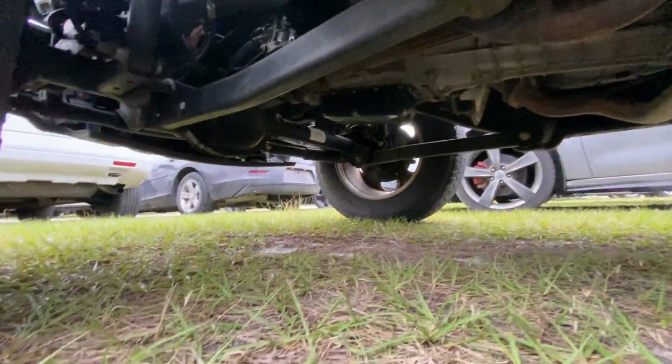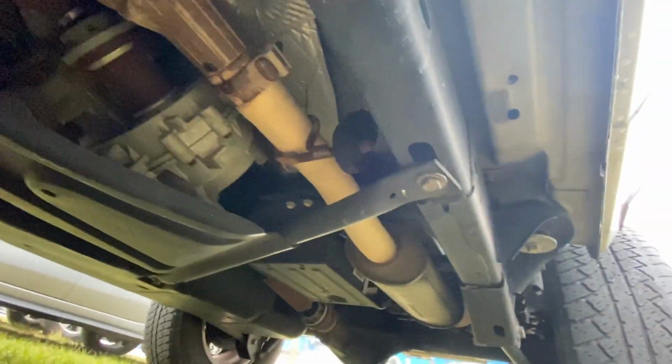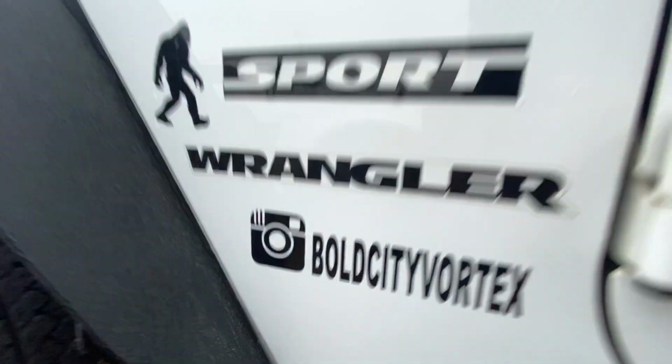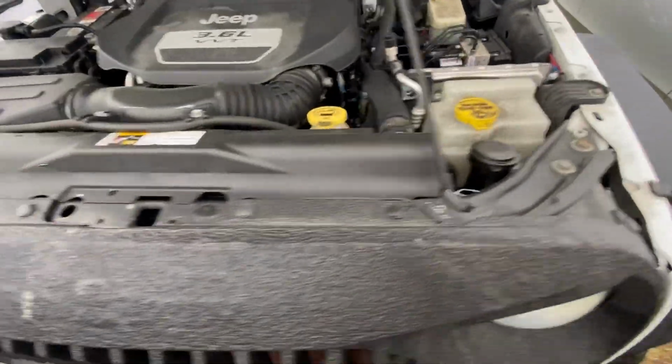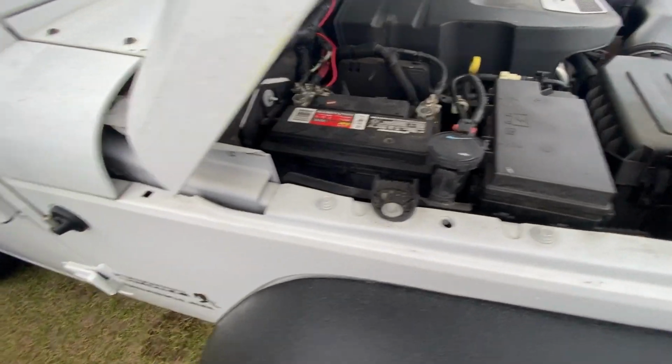Here. See if you can see. This is something you could put in. I want to say this is in the $8,000 range.